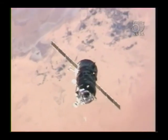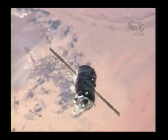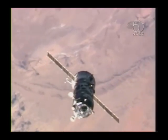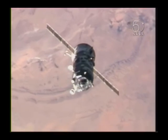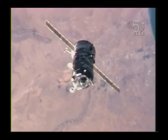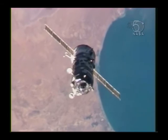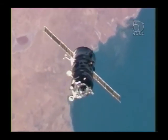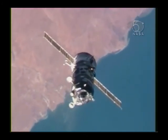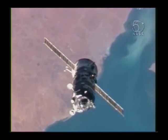Now looking at the Progress 28 against the North African desert as it continues its approach to the International Space Station. Range is close to just about 75 yards. All continues to go smoothly as the crew members aboard the International Space Station, Commander Peggy Whitson and cosmonaut Yuri Malenchenko and astronaut Dan Tani, prepare for the docking of Progress 28.